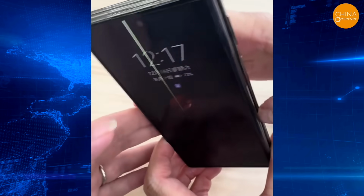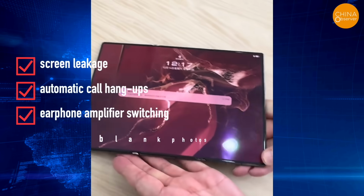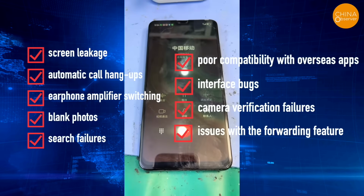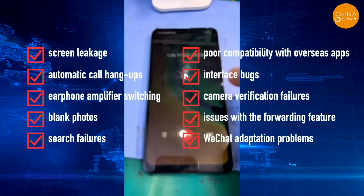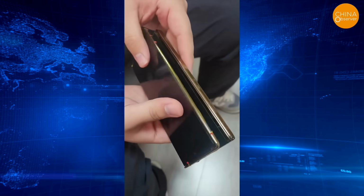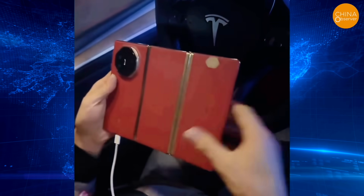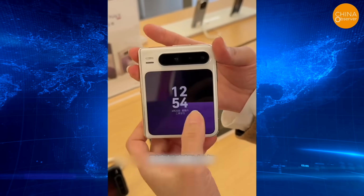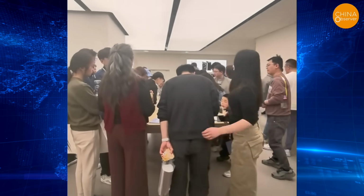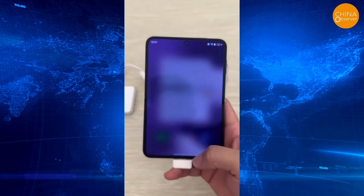Only 6 months after its release, the Mate X-T began experiencing various issues, including screen leakage, automatic call hang-ups, earphone-to-speaker switching, blank photos, search failures, poor compatibility with overseas apps, interface bugs, camera verification failures, issues with forwarding features, and WeChat adaptation problems. These issues span hardware, software, and ecosystem compatibility, making it hard for users to accept the unfinished product experience from a high-end flagship phone. Now, like the Mate X-T, the Huawei Pura X has also disappointed users. Huawei seems to have only its ability to mislead consumers, with flashy marketing terms left. Every time Huawei claims to be far ahead, it is ultimately humbled by reality.